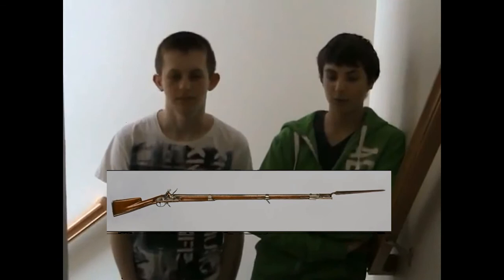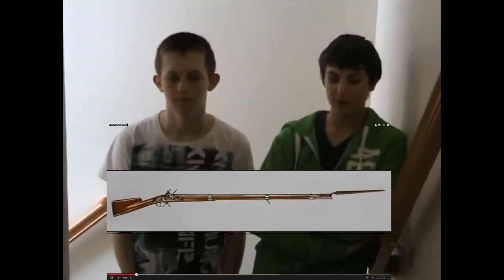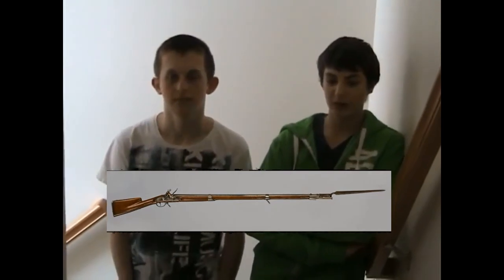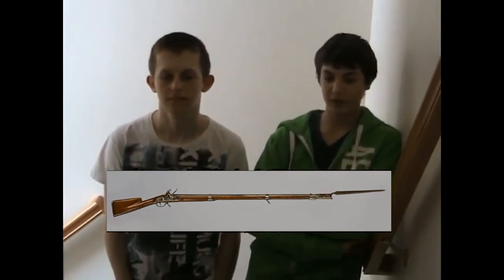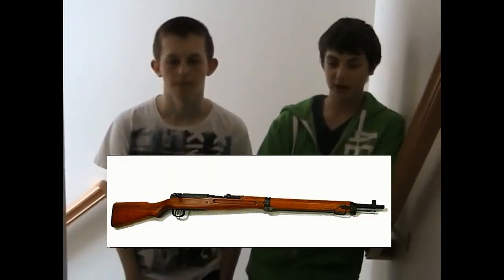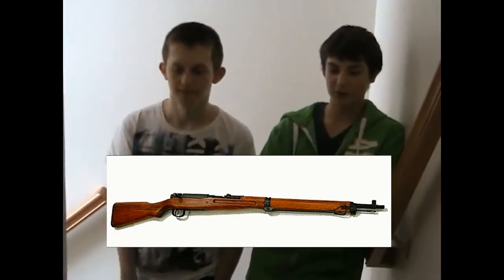In the Civil War, the 1853 Enfield rifle was the second most widely used weapon because they had improved the design of the rifle, in which it is now easier and faster to reload and slightly more accurate. Soon enough, rifles advanced to the point in which bullets were invented.